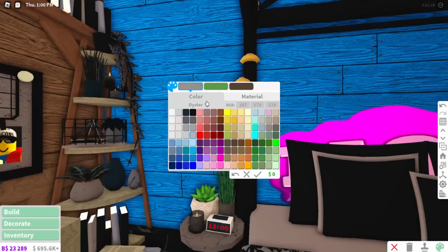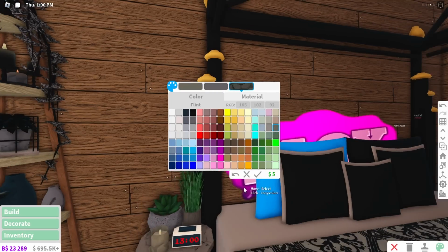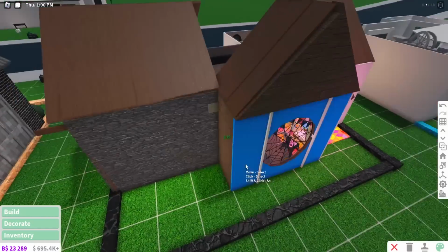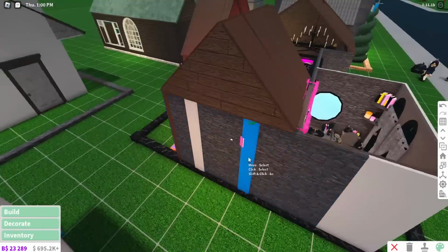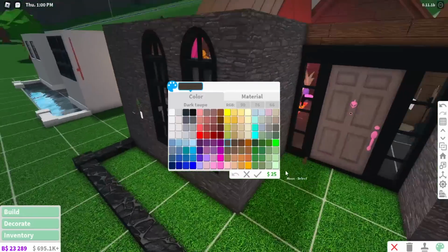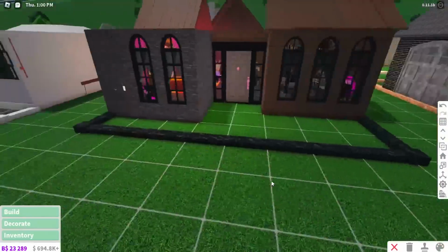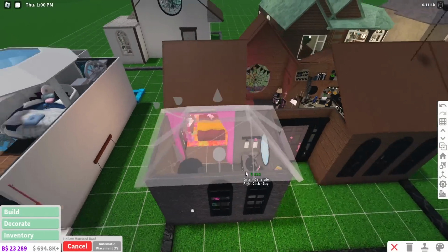Here, I now go on to the outside and color the walls just because I didn't want to leave them plain gray. So I added the textures from inside of the bedroom, such as the cobblestone and also the wood color and texture.